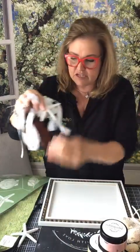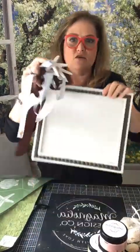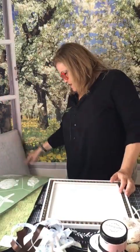So we have some other fun things. I have some ribbon and accessories. I tried the brown because I wanted to tie in the dark wood here. We're going to put our stencil on here and create it. We're going to do some layering. So I do have my handy dandy... oh, here it is.